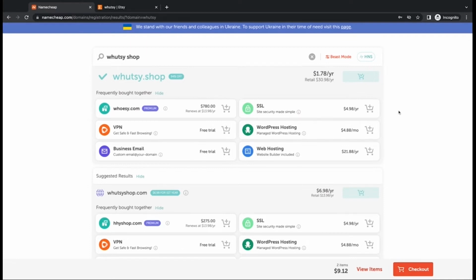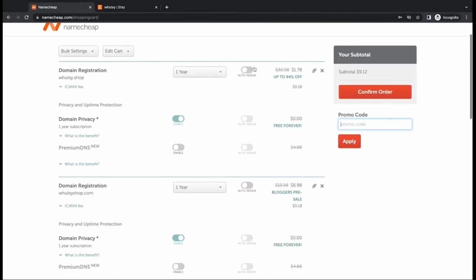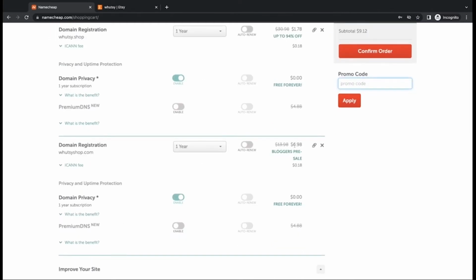So I've added a couple to the cart. I want to make some decisions. So I'm just going to go ahead and click checkout. And here on the checkout, you can see it already includes all the discounts. If you have an additional promo code, you can try it and see if you can get a better discount. So what you need to know right here is you can look and see, okay, so this is $1.78 for 1 year. I mean, why wouldn't you just buy it to have it, even if you're not going to use it right now? And even this one, that's $7 a year. That's a really good price, really good value.